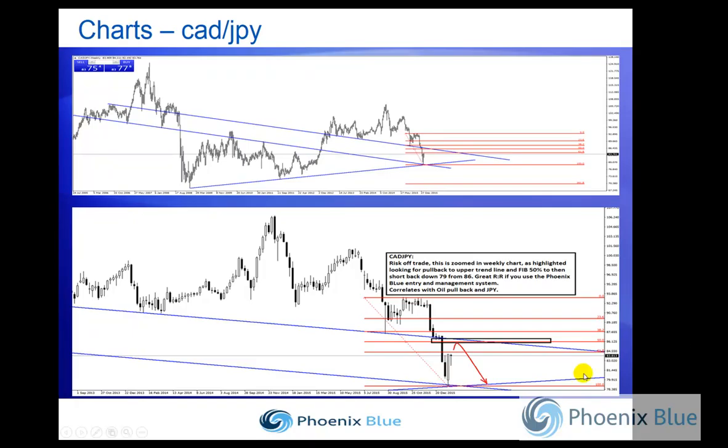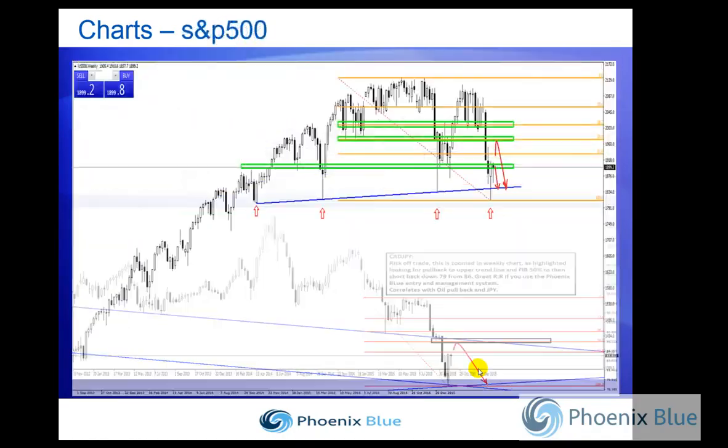So CAD yen looks beautiful in terms of what we've highlighted earlier with particular CAD markets and Japanese markets. So we're looking for that push up into 86, where we'll then look to sell off down into the big round number 80 to 79. Fantastic risk reward on this particular trade if we can time it perfectly.